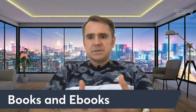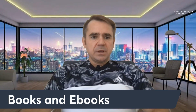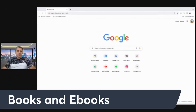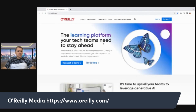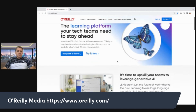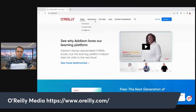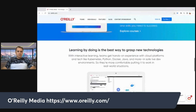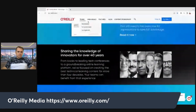If you are more the reader type, if you prefer to get a book, especially a physical book in your hands and read it, we have other publishers. There are very good publishers of programming and development books. For example, if you go to O'Reilly, I think it's O'Reilly, I don't know how to pronounce their name, but they are a very interesting publisher. They have books, but they also have online courses and certifications. But you're going to find that most of the top-selling books were published by O'Reilly. Let me try to find some books from them.